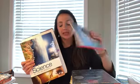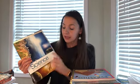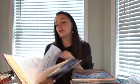We have bounced around a little bit in the curriculum from this book to pyramids. When the history lessons were talking about pyramids, we did some of these, but then we bounced back into Science in the Beginning. Again, this is from a creationist view.